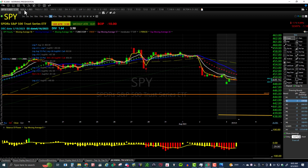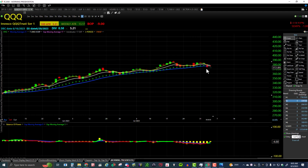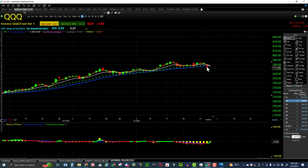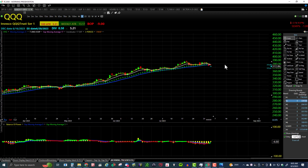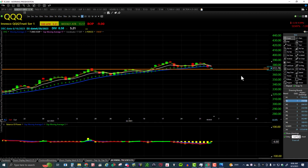So let's go take a look at the Qs. Here's the Qs on a daily time frame. As you can see, we closed below the 21, closed below the trend indicator, and closed below the T line. So price has been coming down. Price is having a correction here on the Qs. Minor support for the Qs should be right about through there. See the tops of these two candles, these two humps right there. So price is currently right on minor support.